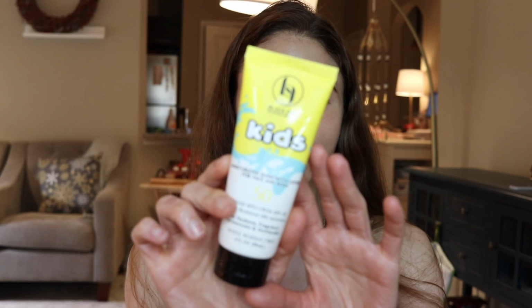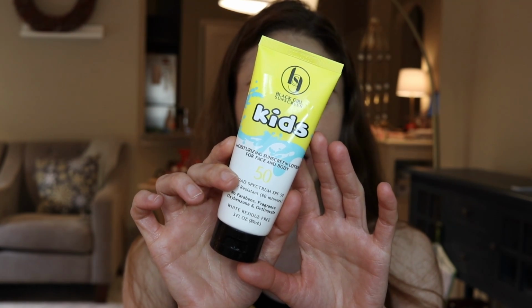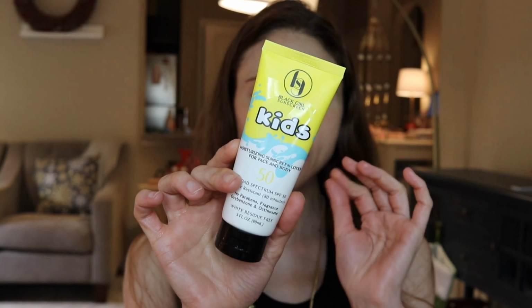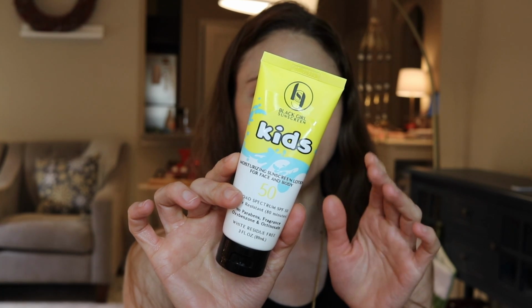It's marketed as for the face or the body. Truthfully, I haven't really worn it on my body, but I think it would go over well there. I have mostly just been using it on my face. I definitely recommend checking this out. As I said, if you are somebody who finds that plant oils in skincare products aggravate your skin, I would caution you against this, but otherwise, I really like it.